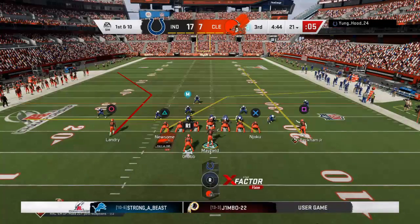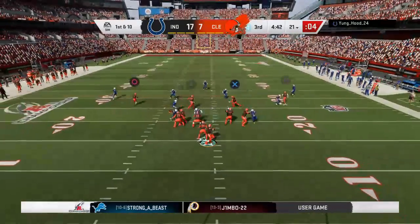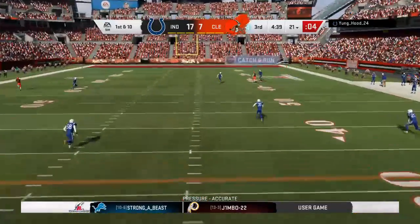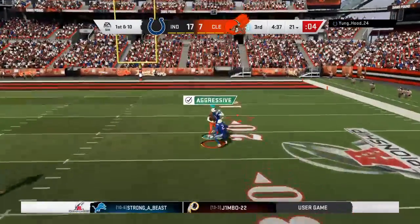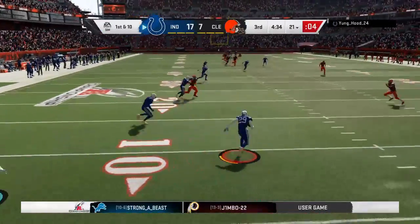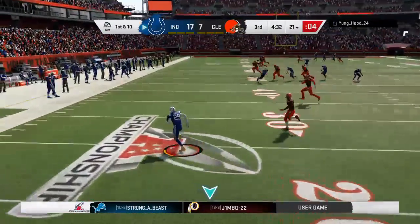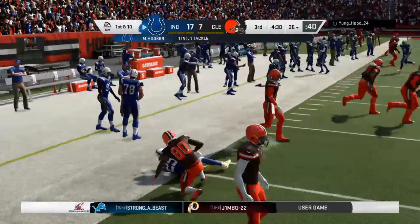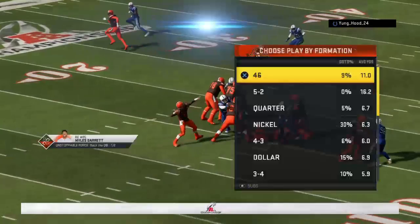Hey, 133. Trying to shake off the interception from the last drive. He'll look to throw. He's going to air one out. And he's going to be intercepted a third time. Picked off by Malik Hooker. And a terrific return as he'll take it up past the 35.